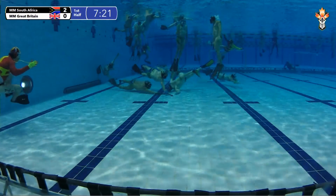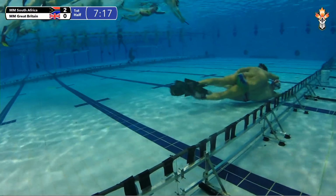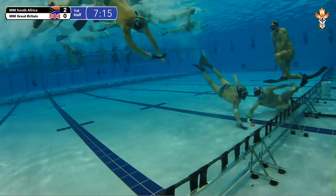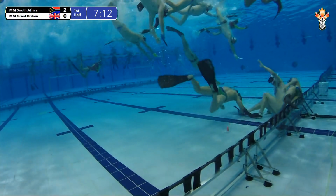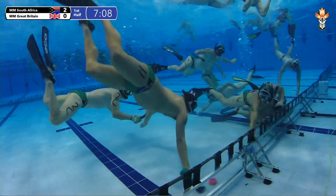That looks like it's been intercepted. Carl there, nice little idea trying to find Phil Thompson there as Richard Adams now down trying to keep the puck from going anywhere. Richard's done really well there just to neutralise that, and it gives GB time to reset.